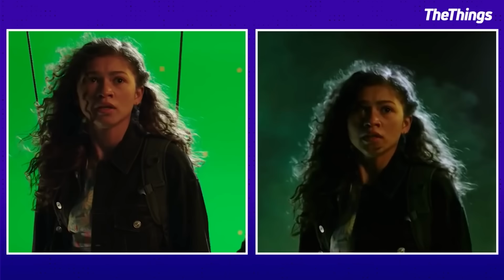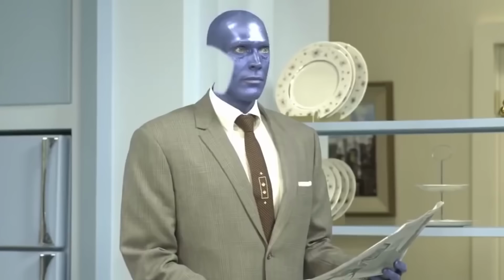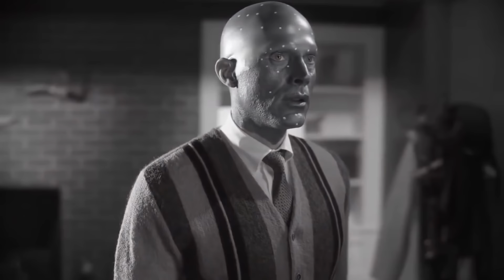We saw plenty of different versions of Vision in WandaVision, however, what we didn't realize is that, for a portion of the series, he was actually blue. Avatar blue. The showrunners worked with the makeup department to find what color paint would look the best translated in black and white. Turns out blue looked much better than maroon, and they stuck with the color through every black and white scene he shot.